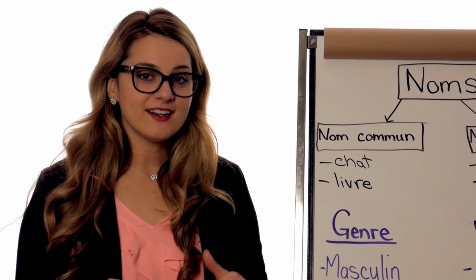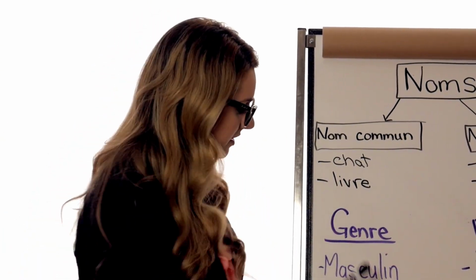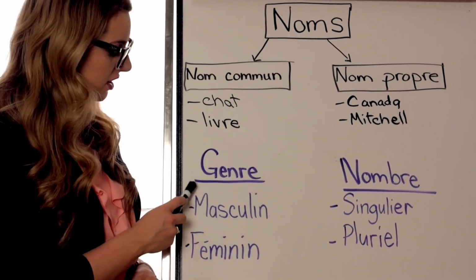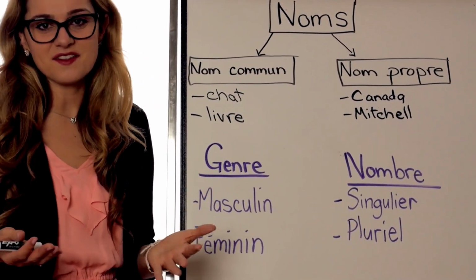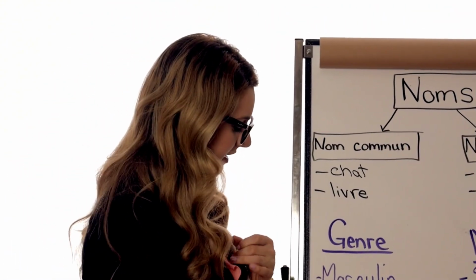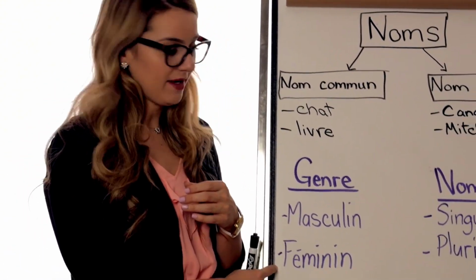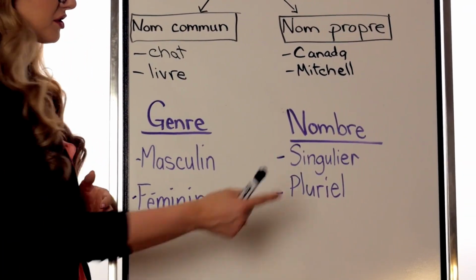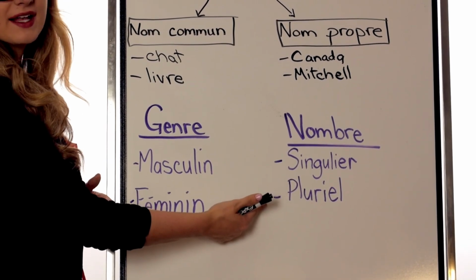Okay, moving on, all the nouns have un genre and un nombre. The genre is, I guess, like the sex of the word. It's either masculin or féminin. Okay, masculin or féminin. And le nombre is the quantity. So it's either singulier or pluriel.